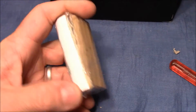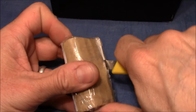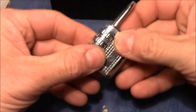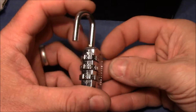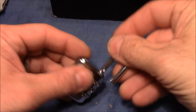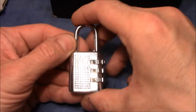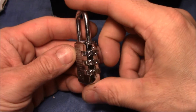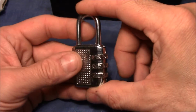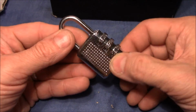Okay, so oh, nice and shiny. Push picking, I know, because you have to push it in order to get it closed. Yeah, okay, the video is 14 minutes now, and we are at the end.